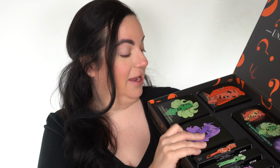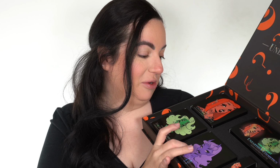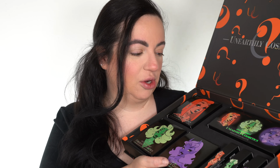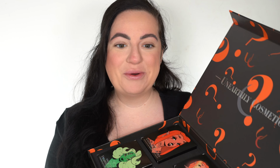Okay, so from what I can see, we've got three pressed pigment palettes, eyeshadow and pressed pigment palettes, a highlighter palette, and then some lippies. Oh my gosh. Okay, so we're gonna go one by one. I did do my base makeup, but I didn't do a ton in case there was stuff in here. I've never tried anything but an eyeshadow palette, so I'm so excited.